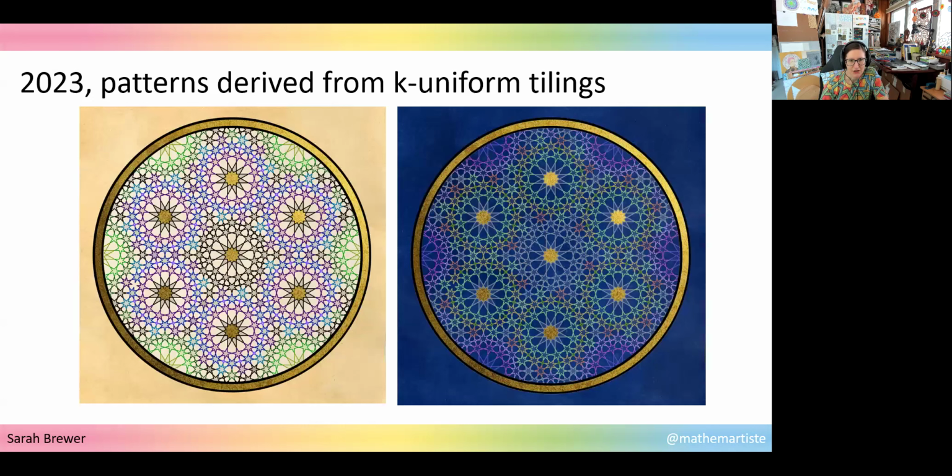Here's an original pattern. It's based on this technique that I presented a paper on in 2022 at the peer-reviewed International Bridges Conference for Math and Art on a method of constructing original patterns based on traditional methods by imposing these Islamic patterns on a class of tilings of the plane called K-uniform tilings. And this pair of patterns is based on a particular 4-uniform tiling.